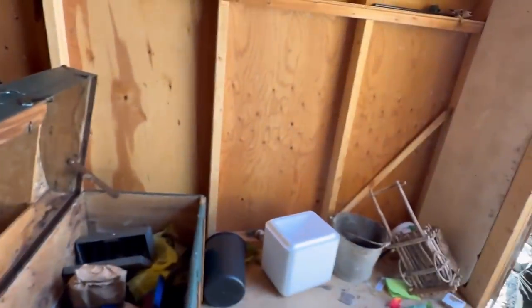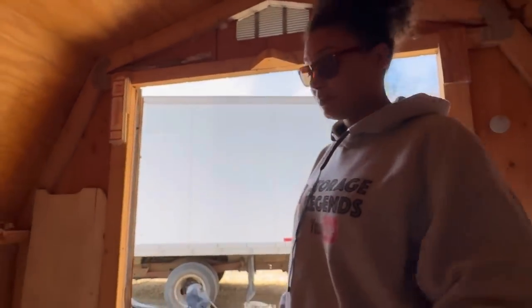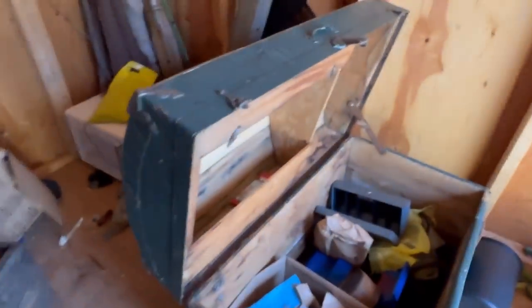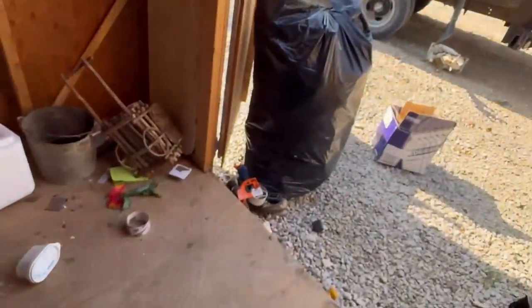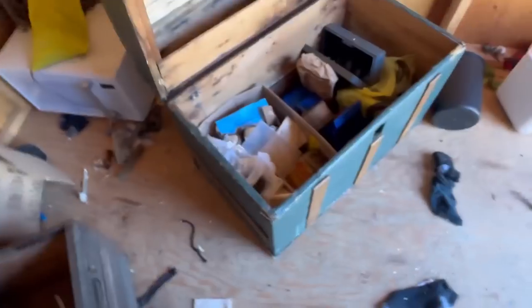I think I'm nervous now. What do you think? Oh, yeah, it's pretty interesting. Yeah, I do not like mice. Okay, yeah, let's not mess around with any mice. Whole nest of mice in here, I think.